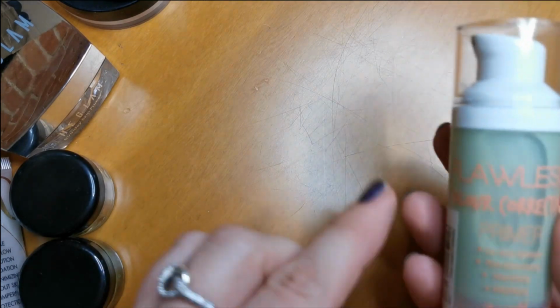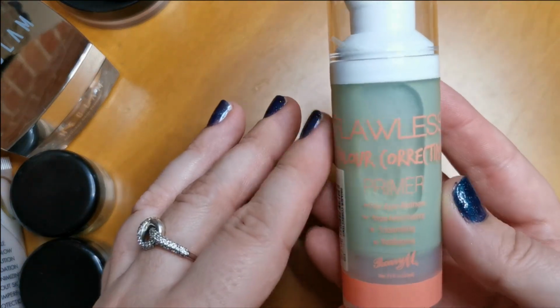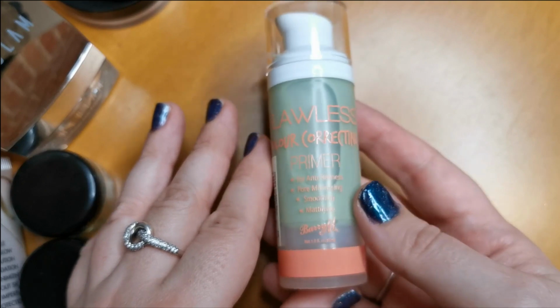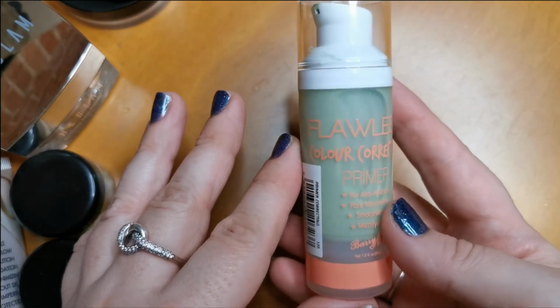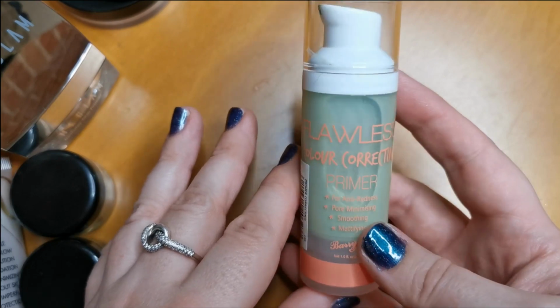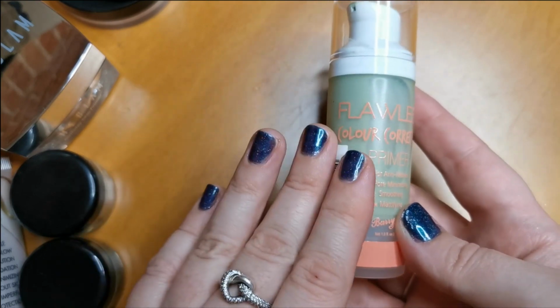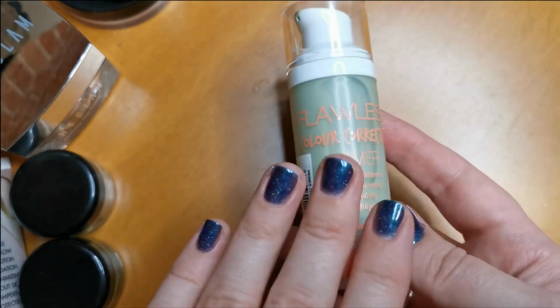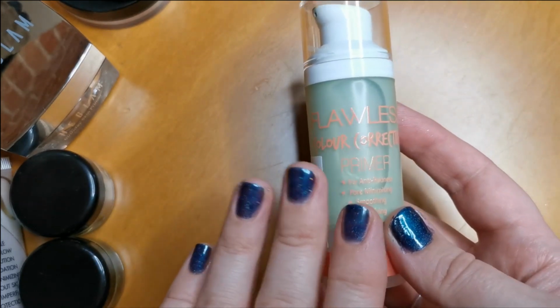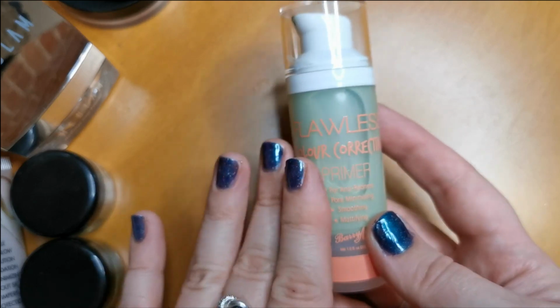And then I have the Flawless Colour Correct Primer from Barry M. I've used this once, maybe twice. I don't know what I think of it. Do I need to play with this some more? Yeah, I'm going to keep hold of this for now. If I don't reach for it or I find I don't like it, it will go in the next declutter. But that is a keep for now.